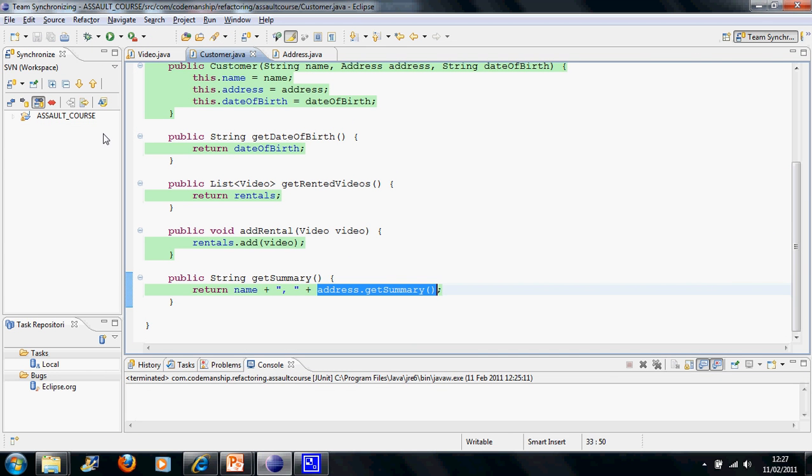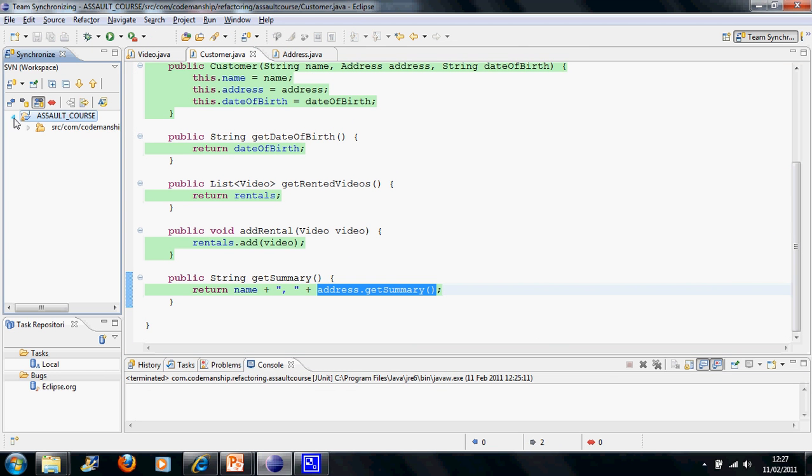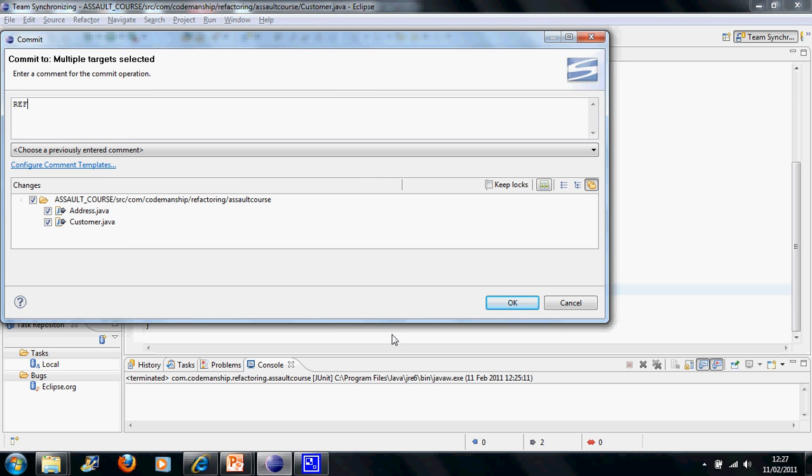So let's go into the synchronization view. And when I do that, what I'm going to do is adopt a sort of naming convention, using a hashtag system, feature envy, and I'm going to identify where the offending code smell was. It was in the customer class, had feature envy for address.